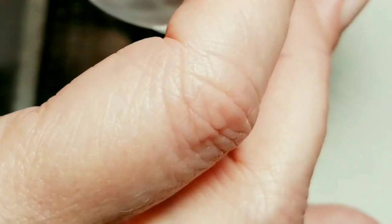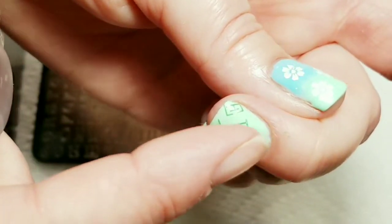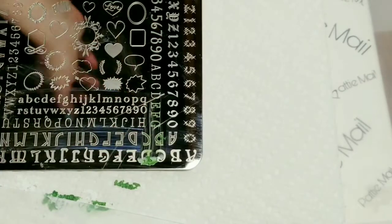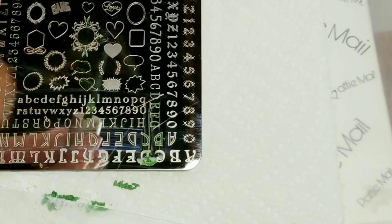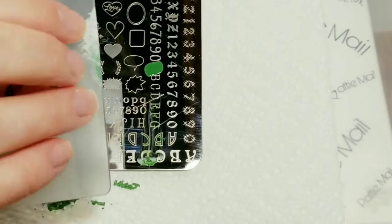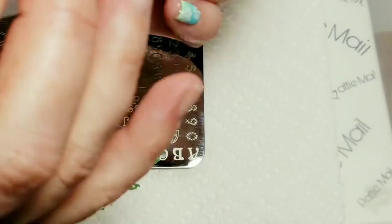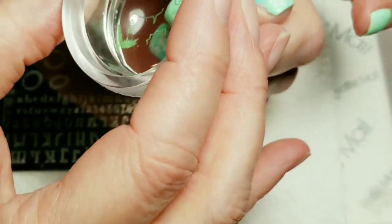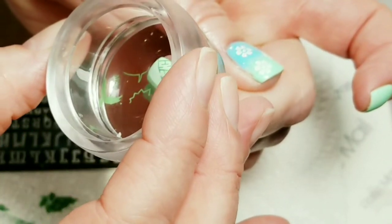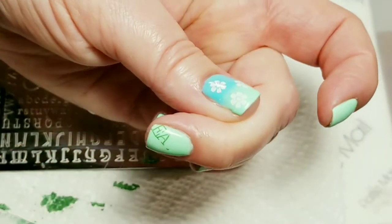Got the E. We don't have to worry about the extra letters. I'll just take them off. I think that'll be the easiest way. Okay, we're gonna go for A. The A next to the E. All right, so far so good.